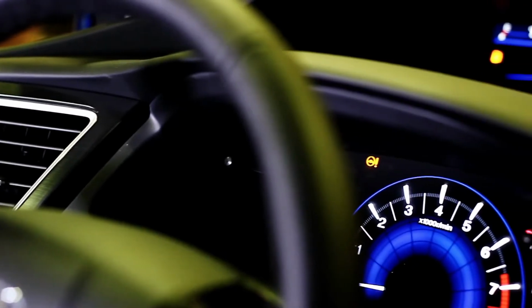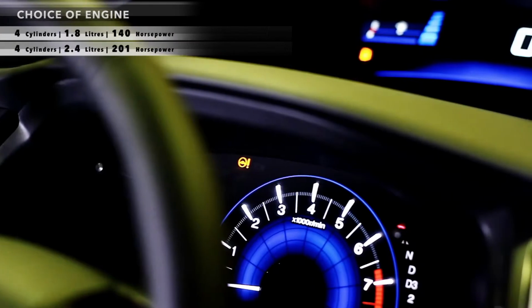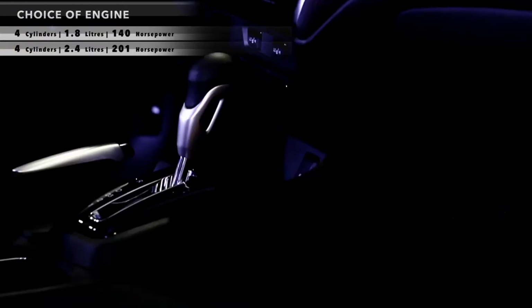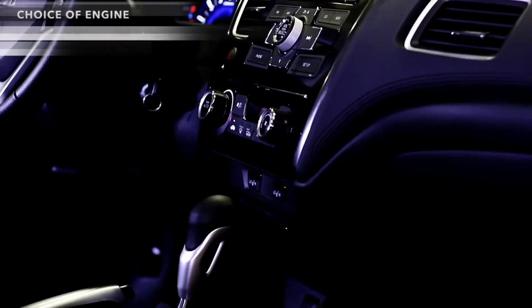The Civic Sedan is powered by a 4-cylinder, 1.8-liter engine with 140 horsepower, or a 4-cylinder, 2.4-liter engine with 201 horsepower, coupled to a 5- or 6-speed manual transmission, or a 5-speed automatic transmission.